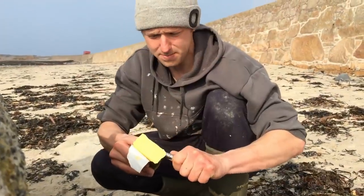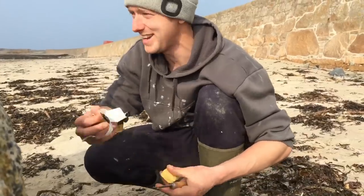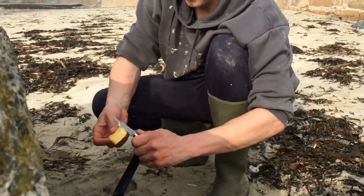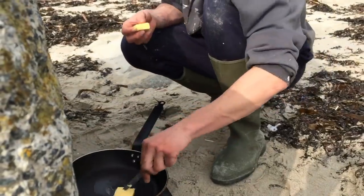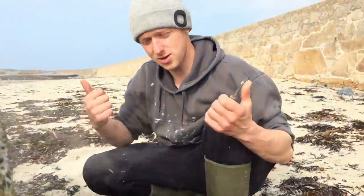Just going to get another knob of butter. I recommend if you're cooking on the beach, try and get as little sand in everything as you can. And don't need that much butter. Just a knob like that. Let that start sizzling down. And that's all you need to cook the food.